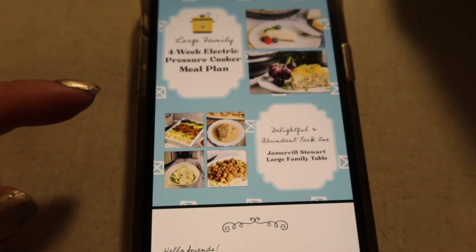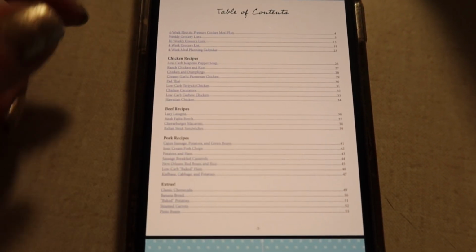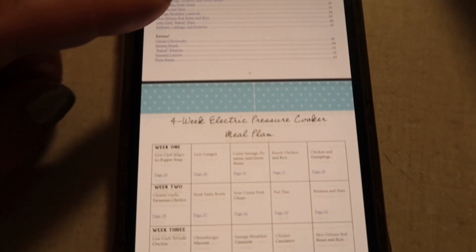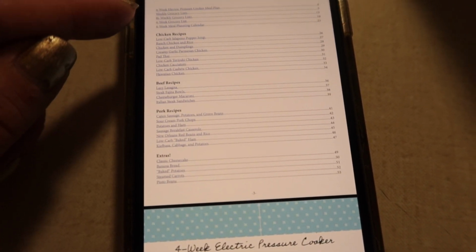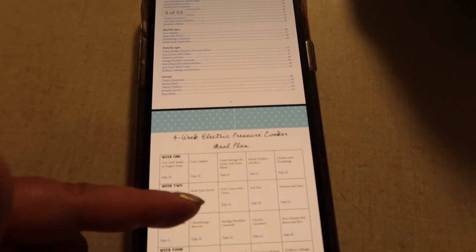Okay, so here's the meal plan. I just have the PDF right on my phone. And then on the table of contents, well, here's the meal plan right there. There's all the recipes. You can click. There's weekly, bi-weekly, and then a 4-week grocery list. I just shop for it all because the meat can be frozen.